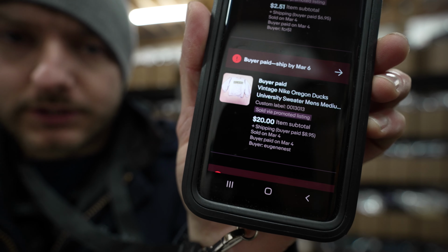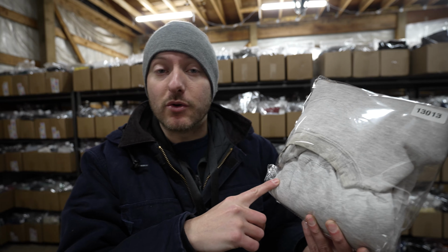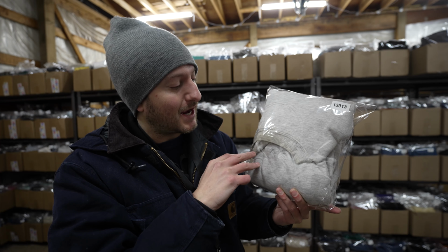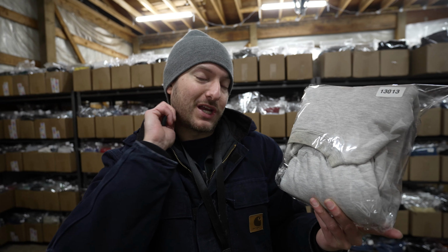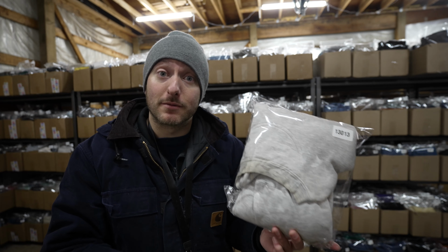This was a cool sale. It's a vintage Nike pullover made in USA. This is an Oregon Ducks University sweater that came from the bulk buyout last August. A lot of Nike made in USA sweaters and t-shirts from the Oregon Ducks University. This was stained all over though, so I was just happy to get it out of here and take those profits and reinvest them back into the business.